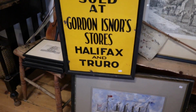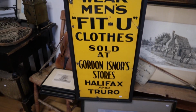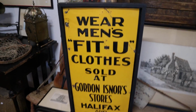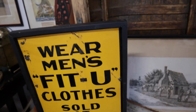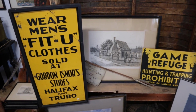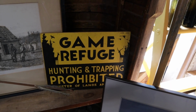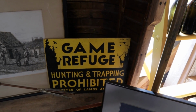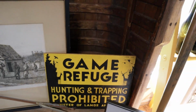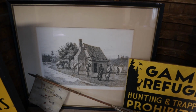And up above it we have a Where Men's Fit You Clothes, sold at Gordon Eisner's stores, Halifax and Truro. And that's a painted tin, just put into a frame. Great piece. We've had a couple of those over the years. And there's a nice game refuge, hunting and trapping prohibited sign, Minister of Lands and Mines. And that's on plywood.